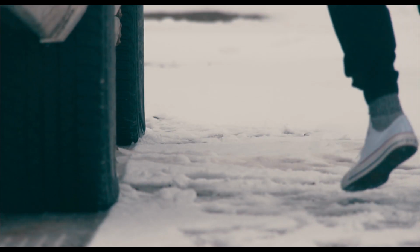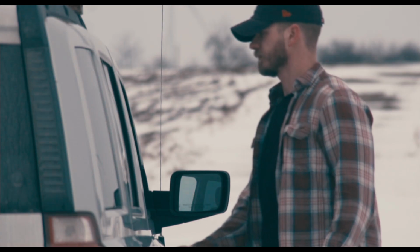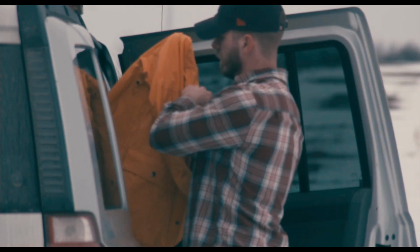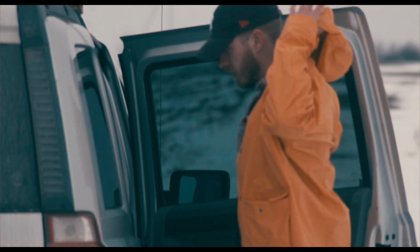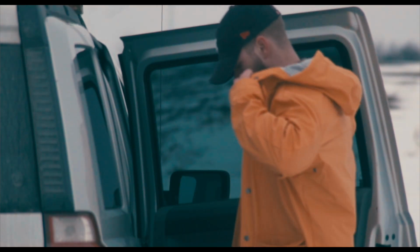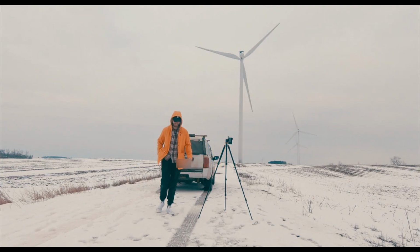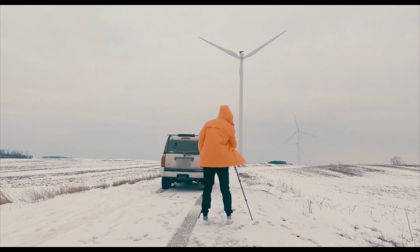I think the other idea that I have is to add a little bit of color to this. I do have this yellow raincoat that I got. It's a little cliche. You see it all the time in Pacific Northwest photos, but we're gonna give it a try and see what it looks like. That might look cool. I don't know. We're gonna try it. Like I said, guys, experimentation, right?